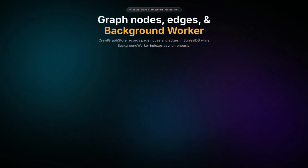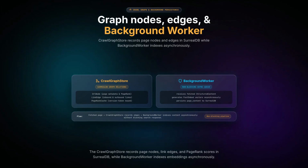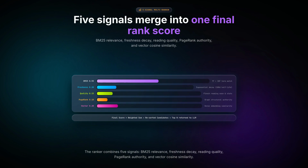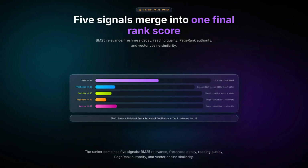The crawl graph store records page nodes, link edges, and page rank scores in SurrealDB. As content is fetched, an asynchronous background worker generates embeddings and writes page content in the background without blocking the search response. The ranker combines 5 signals: BM25 relevance, freshness decay, reading quality, page rank authority, and vector cosine similarity. Fresh content outranks stale pages, ensuring trustworthy, up-to-date results.